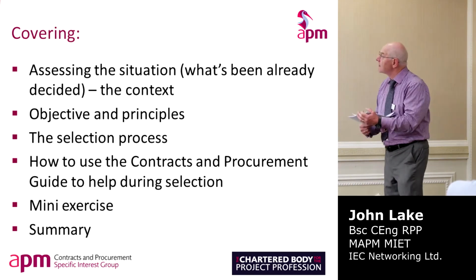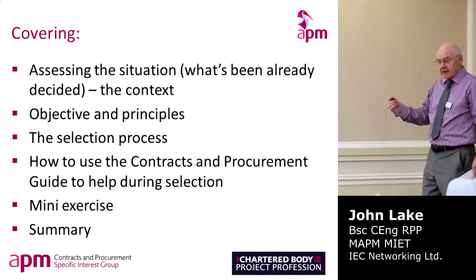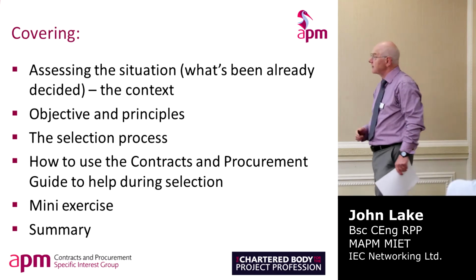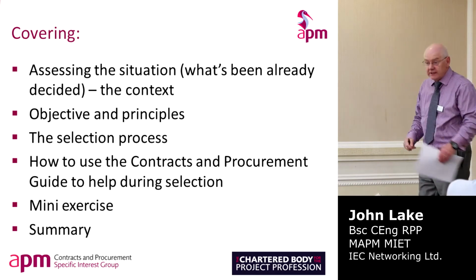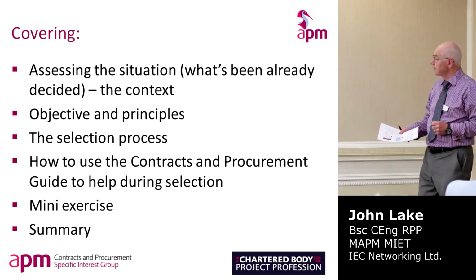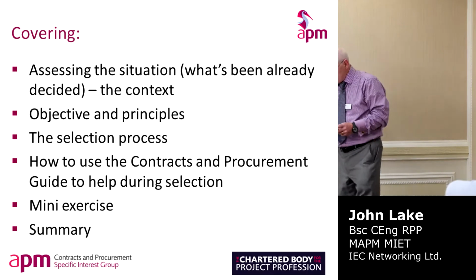So we're going to cover assessing the situation when you first come into the project, what's already been done, the context of it, the objectives and principles that you need to have in the selection process in this particular case, the selection process itself, and how to use the Contracts and Procurement Guide, which will also feed through into the delivery section I'm doing. We're going to revisit our mini exercises, and then we'll summarise.